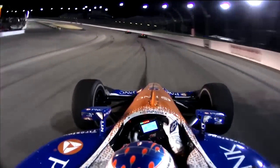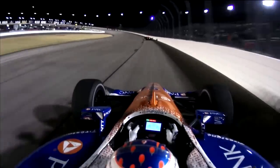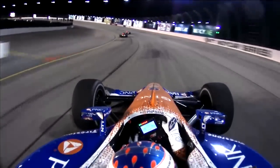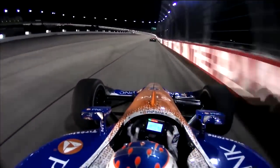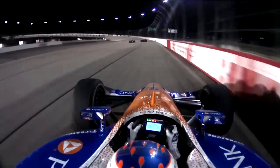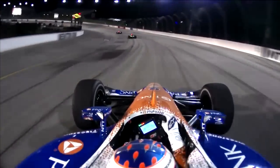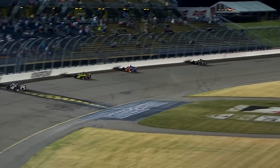That lead snuck out to almost 3 seconds. It is more than 3 seconds now. But you know what? This second place will feel like a victory to the Ganassi squad, considering Scott Dixon was 16th and a lap down at one point in this race. The second place battle's not over yet, though. James Hinchcliffe is starting to run down Scott Dixon. Scott is struggling behind Sebastien Bourdais right now, trying to get around him.